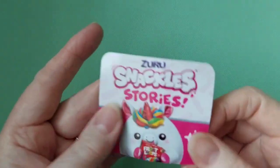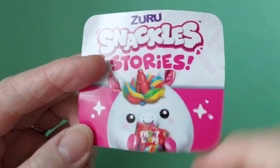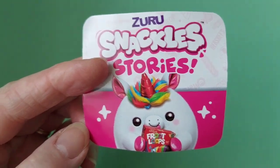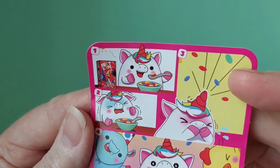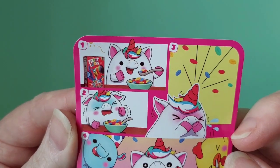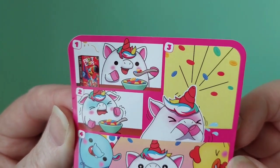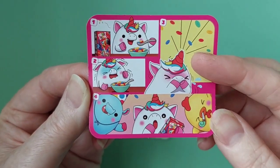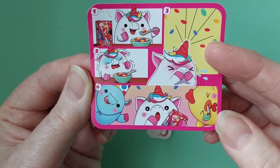What else have we got here? So we've got Snackle Stories, Fruit Loops. See, he. I was going to say she again. Richard looks really cute there. I'm not saying he's not, it's just it looks really cute there. Okay, what does it say? It's like a little comic strip, I suppose. He's eating the Fruit Loops. He's about to sneeze and boom, they come out the top of his unicorn. Unicorn? A horn, sorry. He's having a party with my friends.